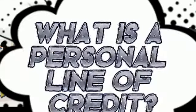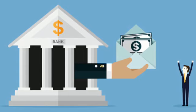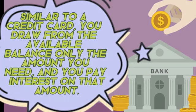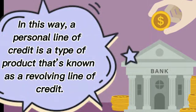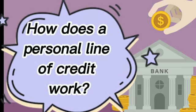What is a personal line of credit? A personal line of credit is a set amount of money from which you can borrow up to the limit for a given period of time, referred to as your draw period. Similar to a credit card, you draw from the available balance only the amount you need, and you pay interest on that amount. In this way, a personal line of credit is a type of product that's known as a revolving line of credit.